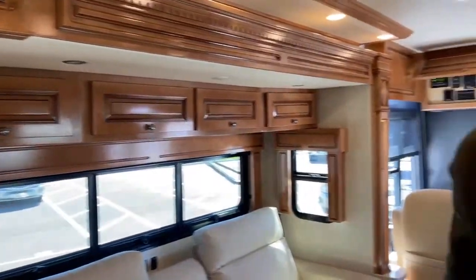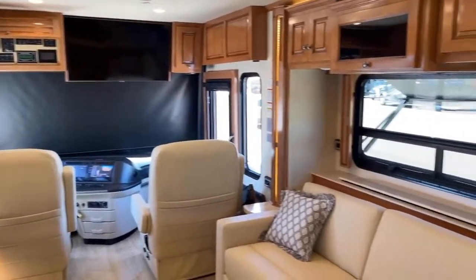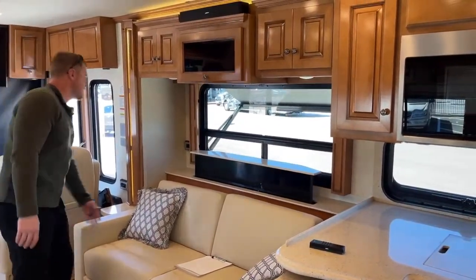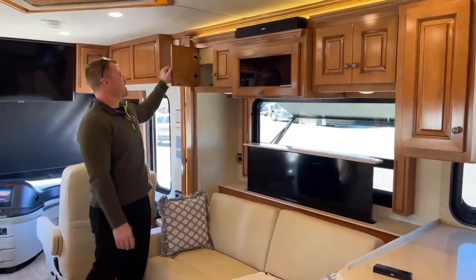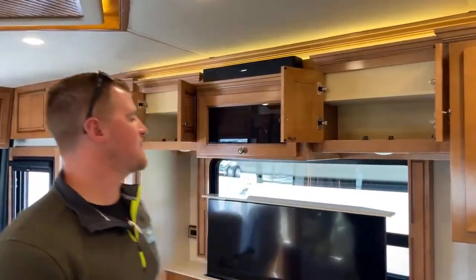Coming over to the passenger side, we're gonna go and put this up real quick. So with the push of a button that's right between these two recliners, we can raise our 50-inch Samsung HD TV. Now while that's raising, we'll look at just the storage up above it. Two really nice big cabinets.